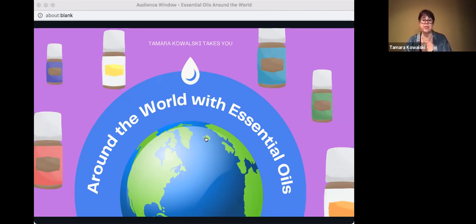Goldenrod can be used to help with your circulatory, digestive, and respiratory systems. It also can be calming and relaxing. And I hear that it's really helpful for men in the bedroom.